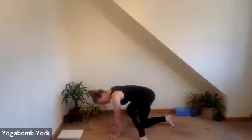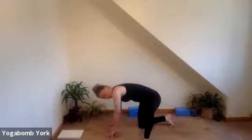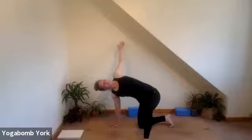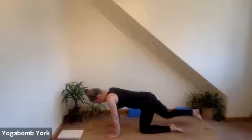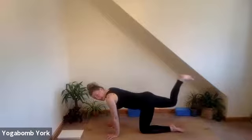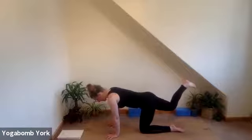And then on your next exhalation, bringing that left foot off the mat. So bending at the left knee and opening up towards the top of the room. Exhaling, releasing that left hand, releasing the left leg. We'll do the same on the other side. So extending the right leg as we inhale. And then exhaling, bending at that right knee, sole of the foot towards the ceiling.